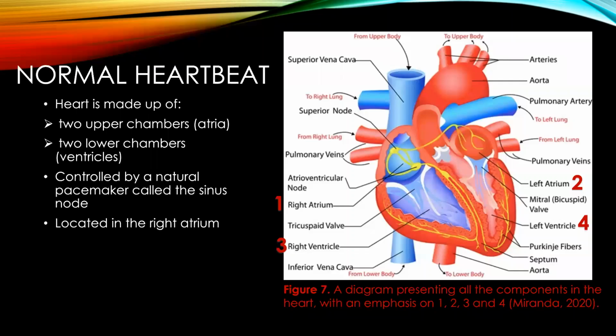In understanding the installation of the pacemaker, it is important to understand how we expect a normal functioning heartbeat. As a reminder, I would like to include the basic structure of the heart. The heart itself is made up of 2 upper chambers, the right and left atria, as well as the 2 lower chambers, the right and left ventricles. As you can see, the individual atria and ventricle counterparts are identified as 1 through 4 in the diagram.